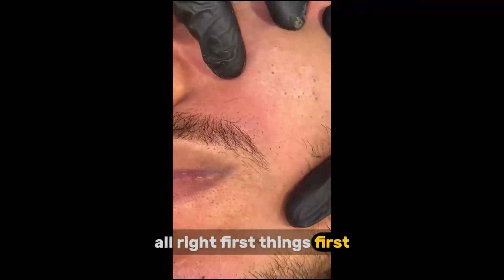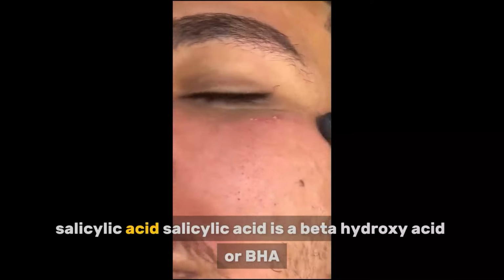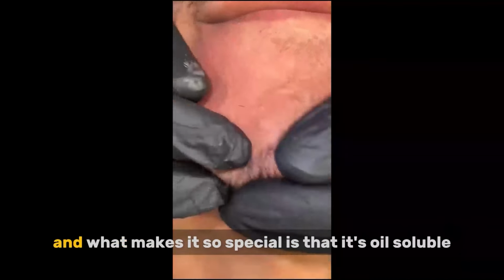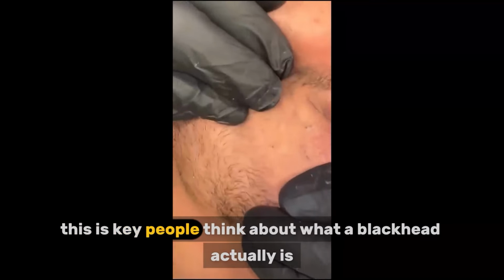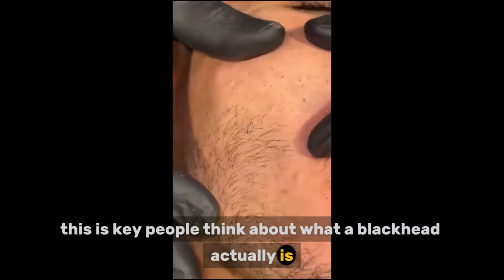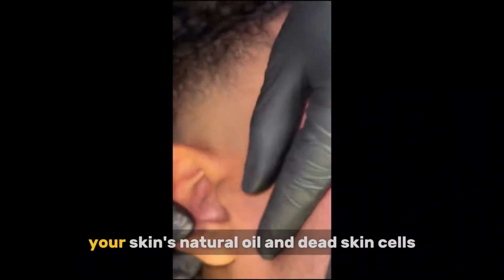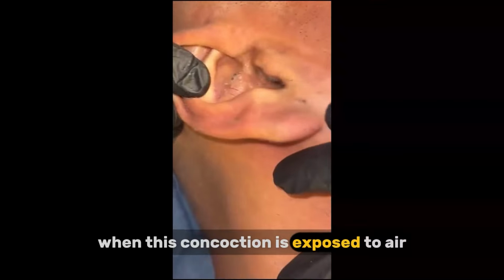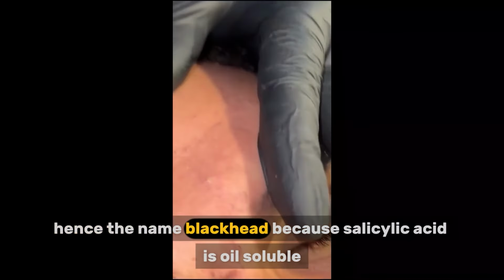All right, first things first, let's talk about our hero ingredient for tackling blackheads, salicylic acid. Salicylic acid is a beta-hydroxy acid, or BHA, and what makes it so special is that it's oil-soluble. This is key, people. Think about what a blackhead actually is. It's essentially a pore that's become clogged with a mixture of sebum, your skin's natural oil, and dead skin cells. When this concoction is exposed to air, the top layer oxidizes and turns dark, hence the name blackhead.